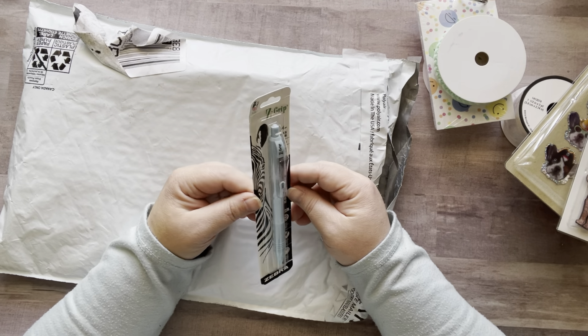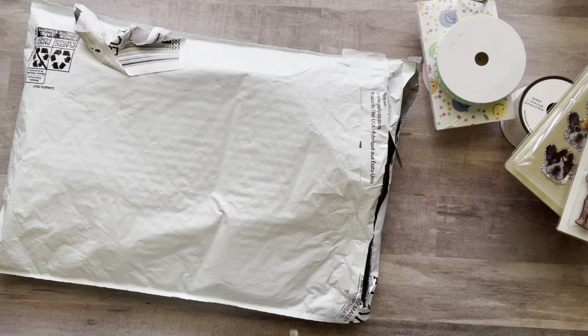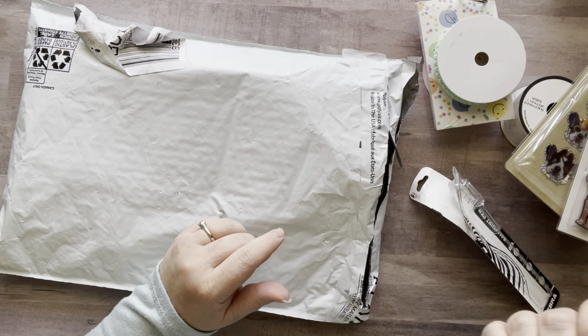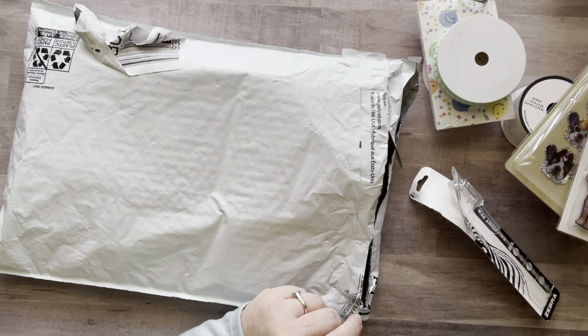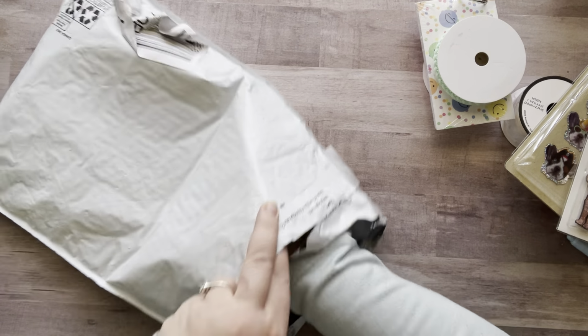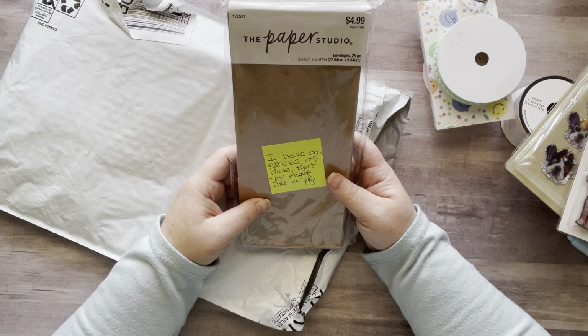Ooh, look at this pen. Ooh, I wanna, okay, hold on. Z Grip has black ink. I might be able to doodle with this. Ooh, that feels nice. That feels real nice. Ooh, I might have to keep this in my journal. Thank you. Okay, what is this? I have an excess of these that you might like.